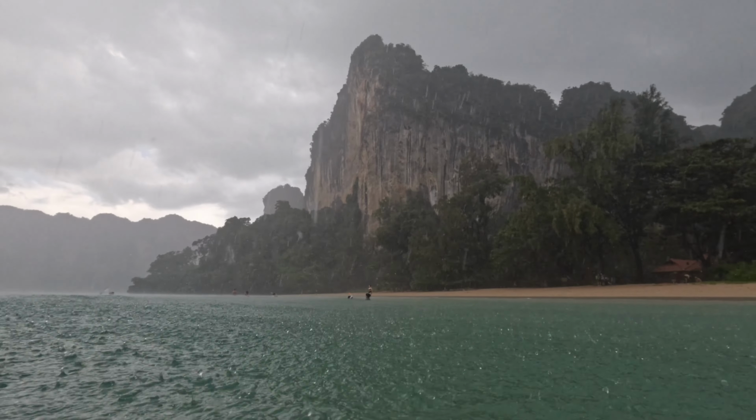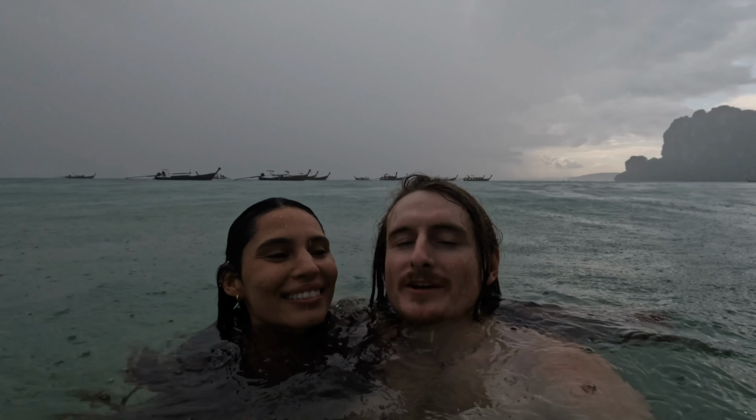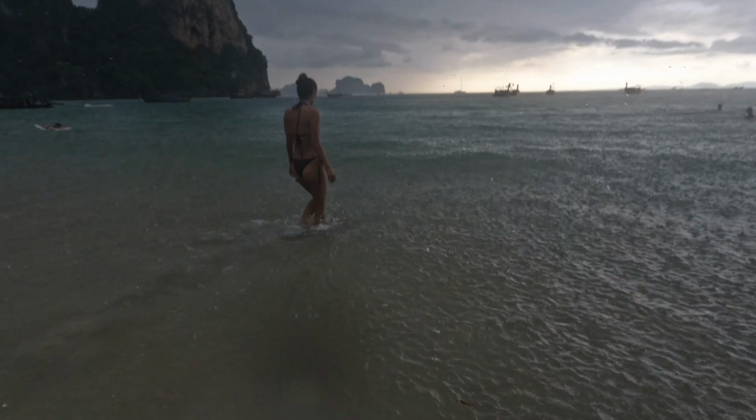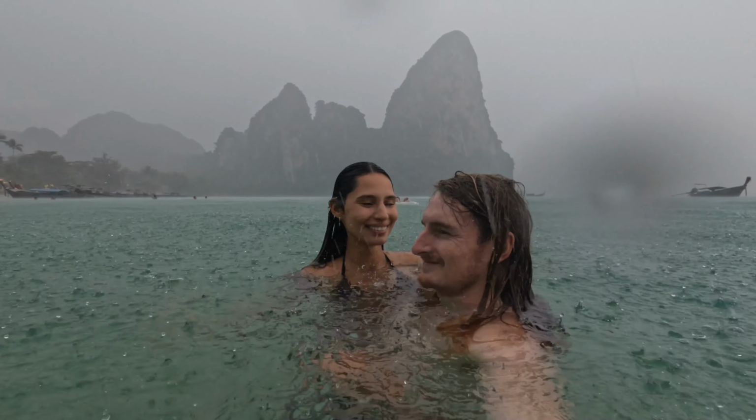Alright guys, the rain started coming down super hard. There's just like a wave of clouds that rolled in and started pouring rain. Our first instinct, and we learned this in Hawaii, since the rain's so cold, run into the warm blue ocean.